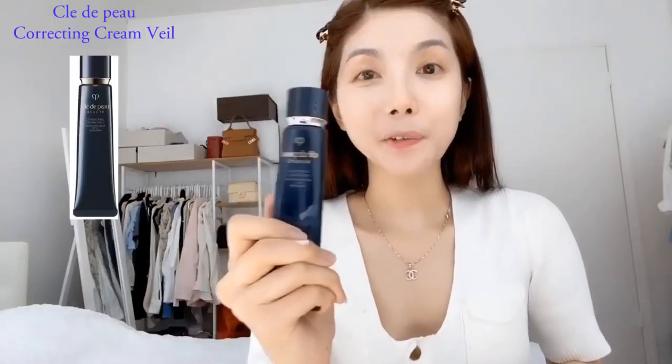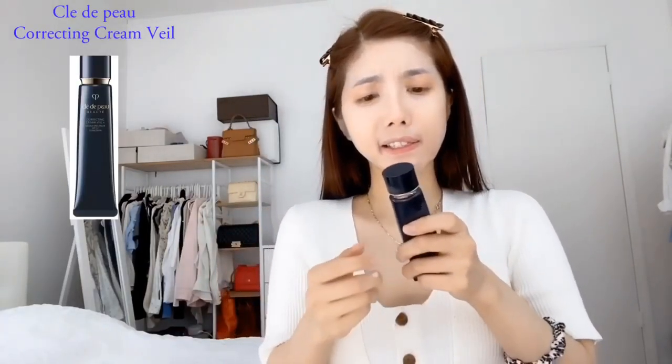I'm gonna start with a primer, and this is the Clay de Peau Correcting Cream Delve. I actually have only started using this recently, but I love how it helps correct my skin tone, cover up my pores, as well as helping my makeup stay even in this insane 80 degree weather in New York City. The only downside is this product is pretty pricey for such a small tube product.